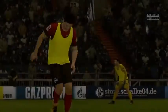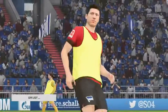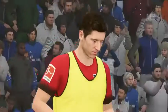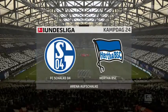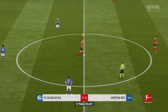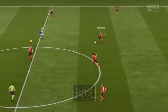So they could be crowned champions. We'll keep you up to date with everything you need to know and cover this match, of course, and it's live. Alan Smith is with me, I'm Martin Tyler. Delighted to have your company for this match today. Schalke playing this game today against Hertha Berlin.